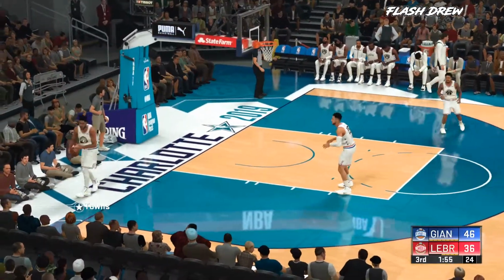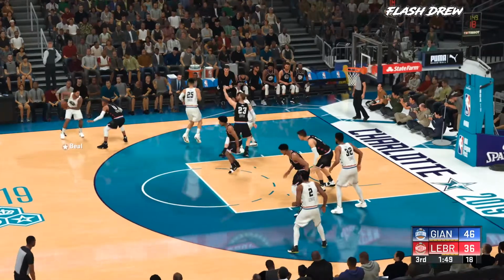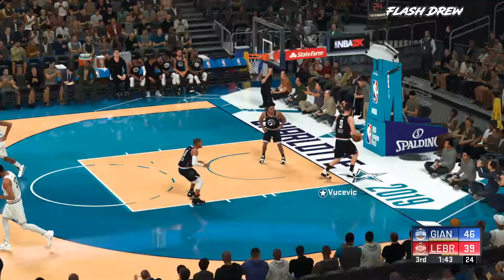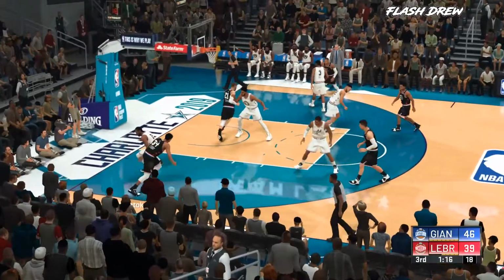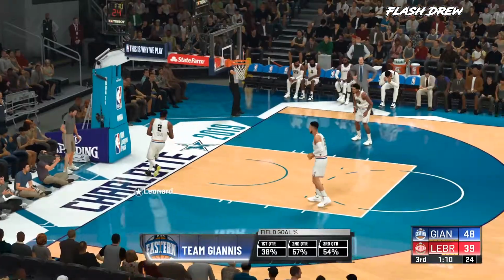Love the read there from Antetokounmpo. I mean, his basketball IQ is really impressive when it comes to alley-oop attempts. Now here's Beal, and here's Leonard from 3. Good on the triple. 8 points for him with the nice D there. Here's Antetokounmpo. The shot's good on the assist by Lowry. And that's now 10 points for Giannis.